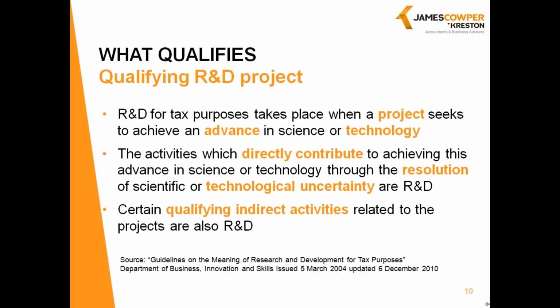What you look for is an advance in science or technology, which directly contributes to the resolution of technological or scientific uncertainty. So it's not so much about what you do, it's about why you need to do it and how you do it. And if you knew the route at the start, you probably won't be doing R&D because you wouldn't be uncertain. So it's all about emphasizing why you don't know what the answer is, because it's uncertain.